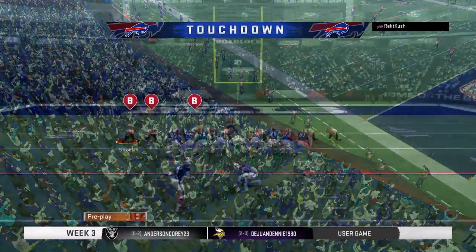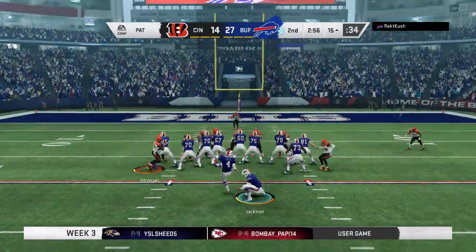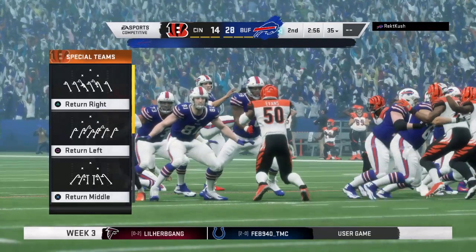Nick Chubb with his 2nd touchdown of the game, 4th of the year. And his guys get the quick strike touchdown. Hauschka with the extra point, and the lead now up to 14.